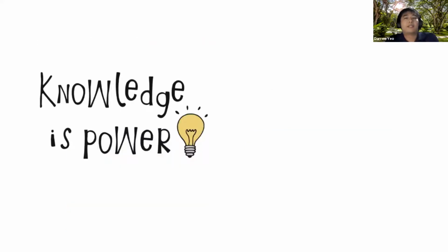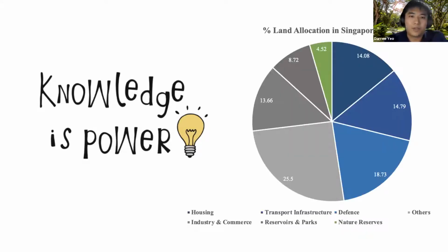In order to better preserve and rehabilitate our ecosystems, we need to understand them better. So knowledge is power in this case. In the context of Singapore, we have lost most of our natural spaces, and therefore we need this knowledge of our ecosystems to sustainably manage what we have left and prevent ecosystem collapse.